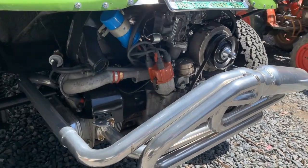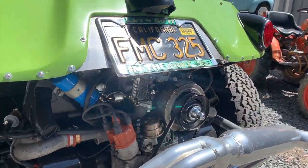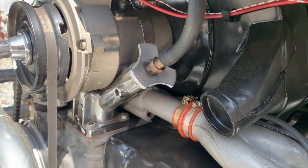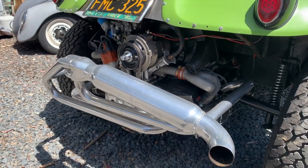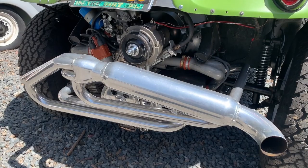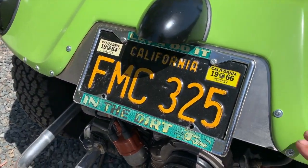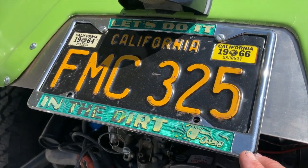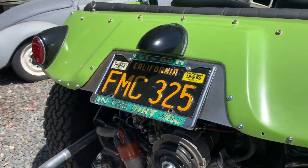Now, engine-wise, it has been upgraded. This is a 1600cc dual-port engine. It's 12-volt electrics with an alternator, and it's an excellent runner. It's been really cleaned up and detailed nicely. We fitted a genuine Meyers Manx Sidewinder exhaust on it, which is great. We sourced some period California license plates with the '66 tag. This great "Let's Do It in the Dirt" license plate frame on there is another cool little period touch.